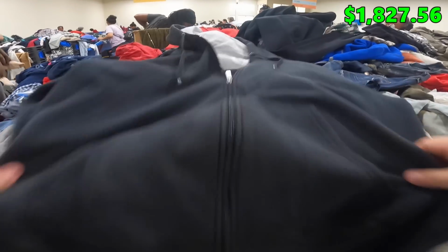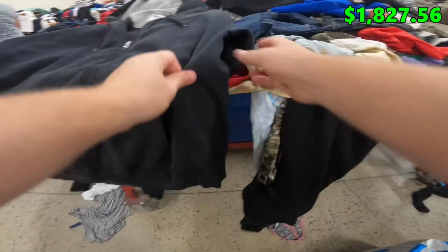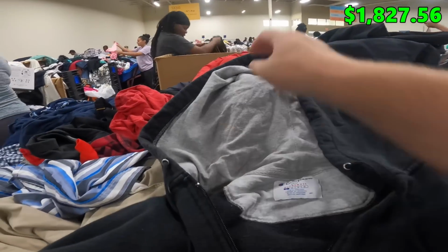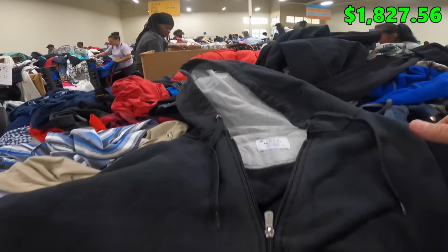Got this little Champion hoodie here. Been looking at it. It doesn't have a Champion hit on the front. It's on the Champion tag though, size large, and it does have the little Champion thing on the sleeve. These have really kind of tanked in value recently. We used to get like maybe $30 or $40 for these 3 or 4 years ago, but now I don't know, maybe like $15 or so.